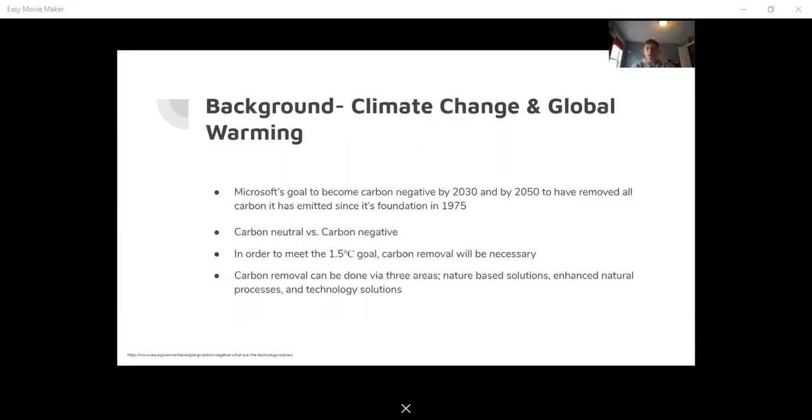It's pretty simple. Carbon neutral basically means that any CO2 that's released into the atmosphere from human activity is balanced by an equivalent amount of CO2 removed from the atmosphere. And on the other hand, you have carbon negative, which requires a company or sector or country to remove more CO2 from the atmosphere than it's emitting.